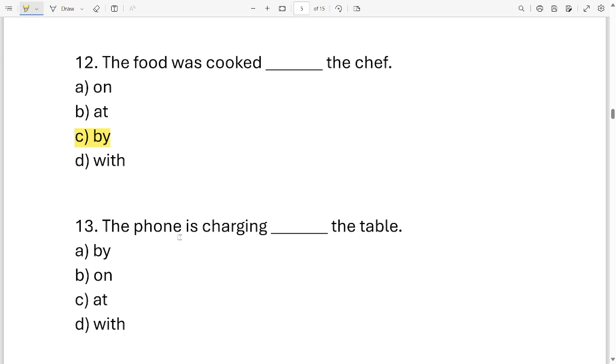Next sentence. The phone is charging dash the table. Now, which word should I put in this blank? Options are by, on, at, with. These are the 4 options, but which one is correct? Read the sentence once again, go through your option and let me know the correct option. Is it A, is it B, is it C, or is it D? It is option B. The phone is charging on the table.